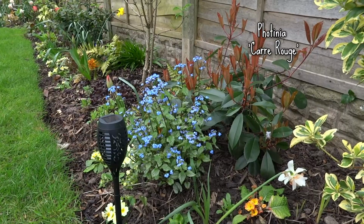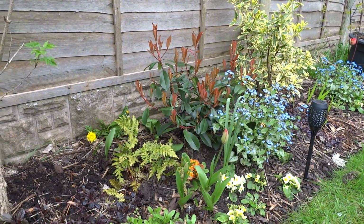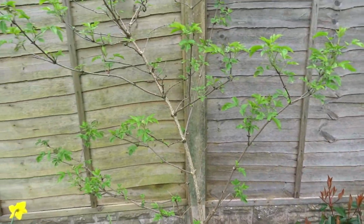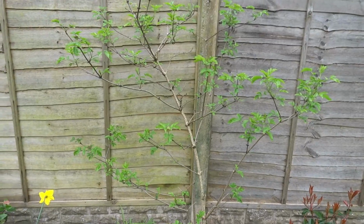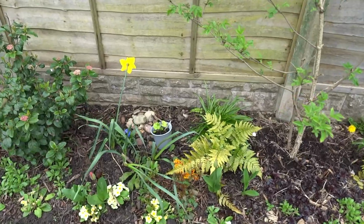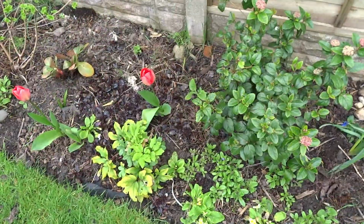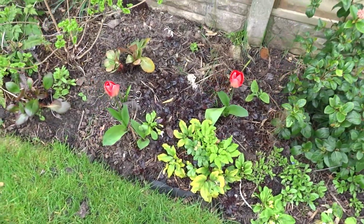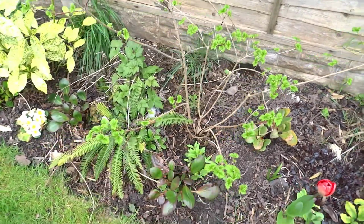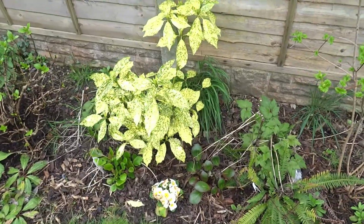We had a storm last week, so a lot of the larger daffodils, their stems have broken, so that's why you see there's so many daffodils collapsed everywhere. So all the deciduous trees and shrubs are starting to show their leaves. Got some tulips that have come through. The cosmos is coming through. Fern needs tidying up. The anemones are growing.